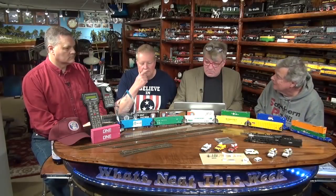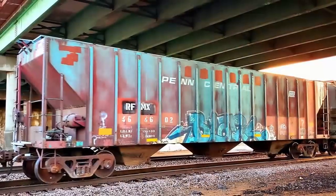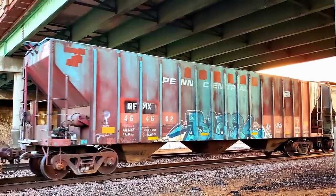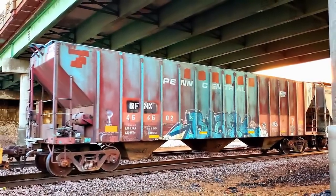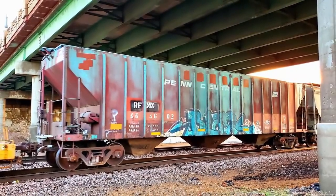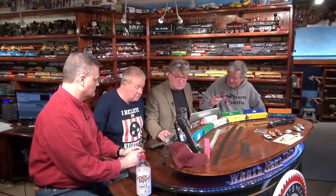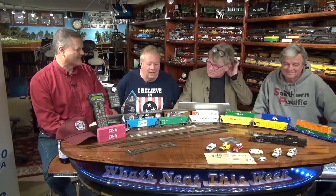Yes. In fact, here's a picture that Scott Nauert shot this week in St. Louis of one of those type of cars. It's a Penn Central with the reporting marks of RFMX now, but you're still able to see that in the Penn Central colors. Amazing. How cool. Man, I kind of want to get this Penn Central car, even though I model the modern times. No, you can. You can, now that I can get it and weather it up like that. So it's starting to look favorable for me. I may have to try that.